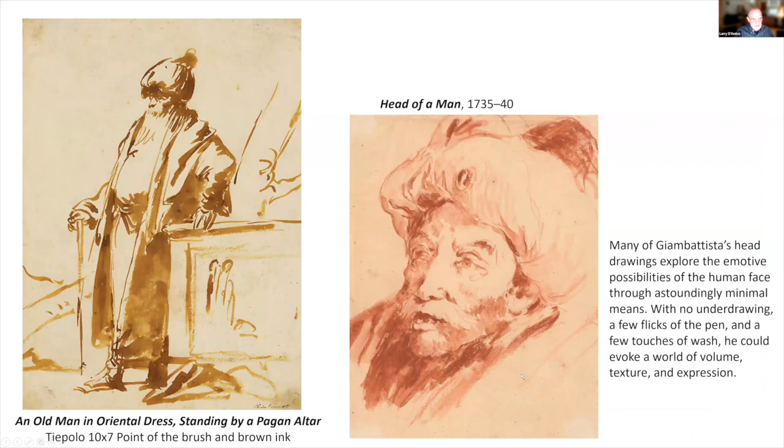Many of Giambattista's head drawings explore the emotive possibilities of the human face through astoundingly minimal means, with no underdrawing, a few flicks of the pen, and a few touches of wash. He could evoke a world of volume, texture, and expression. And the piece on the left is a really uncommon piece for him. It's all done with the tip of the brush, rather than with the pen and washes. So it's pretty atypical of his technique and approach.